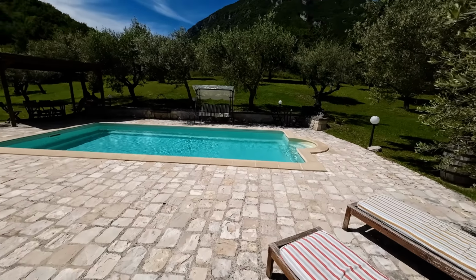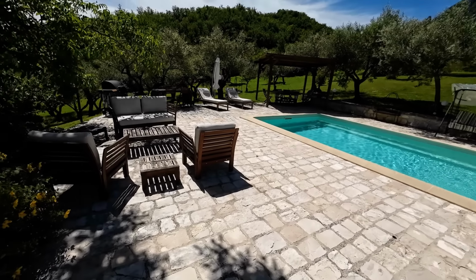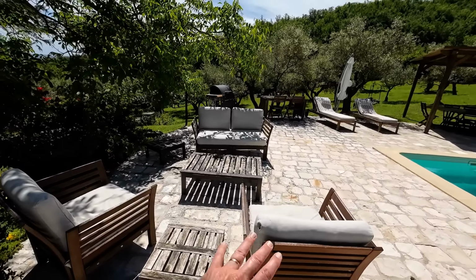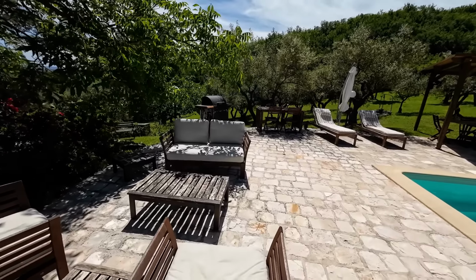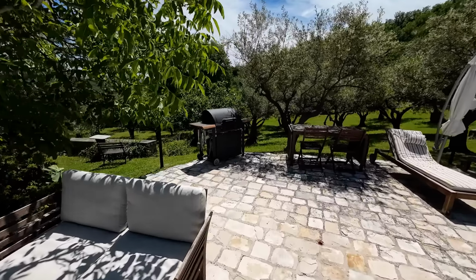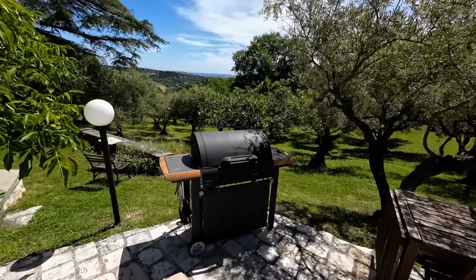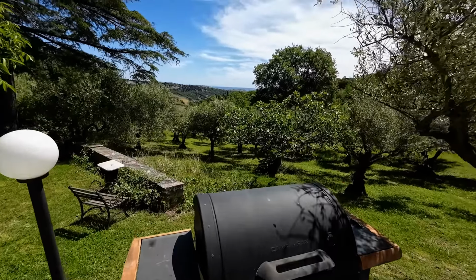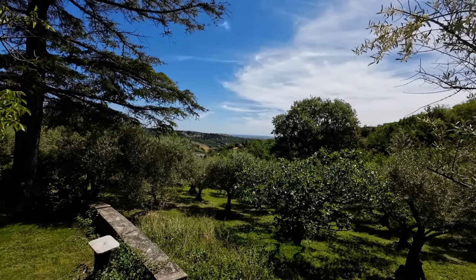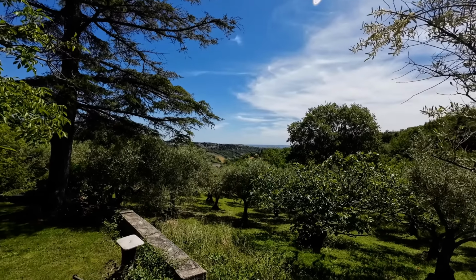Swimming pool is so inviting. Shall we do it? Shall we go for it? I don't know if this is waterproof. And remember, everything's staying. All of this is staying. You're ready to go. Barbecue with a view. I would quite happily pop up here and enjoy food with you. And while you're cooking, you can look down towards the sea. I really don't know how much has been picked up on the camera, but the views are incredible.